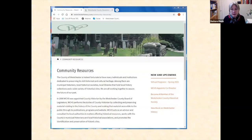On our website, which is westchesterhistory.com, and again, you don't have to take notes on this. You can get the resource sheet either from Joan or I'll put my address up also. You can email me for it if you're interested. We have an area for community resources where you can find the address and contact information for historical societies and for local historians and for historic sites.